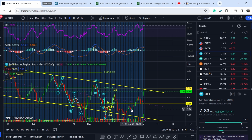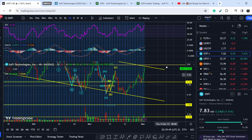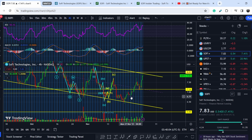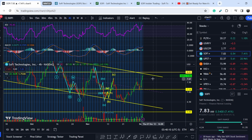I told you that you can accumulate your position with a tight stop loss slightly below this previous bottom, and it was about 5 to 5.5% of potential loss if the market goes against you. But we hit our price target again, and right now we are at about 17% of potential profit. So congratulations to all of you who took this call and who entered at least part of these positions.